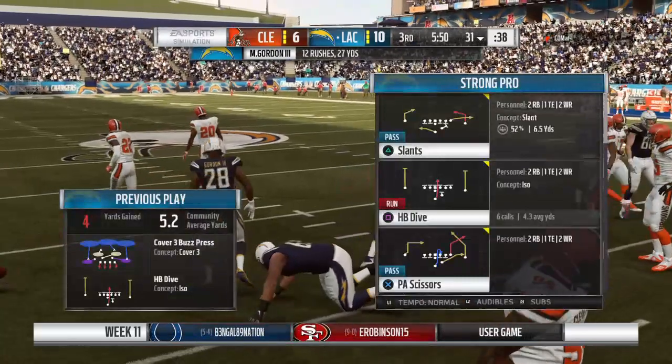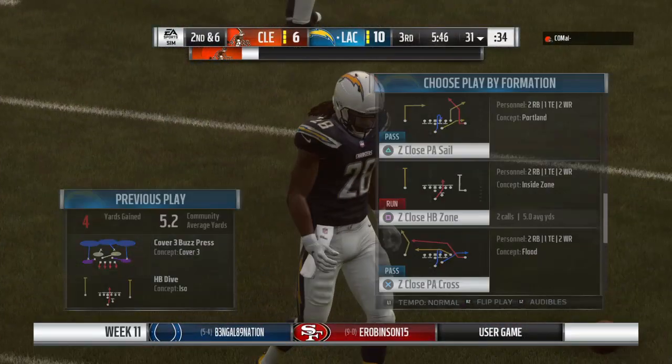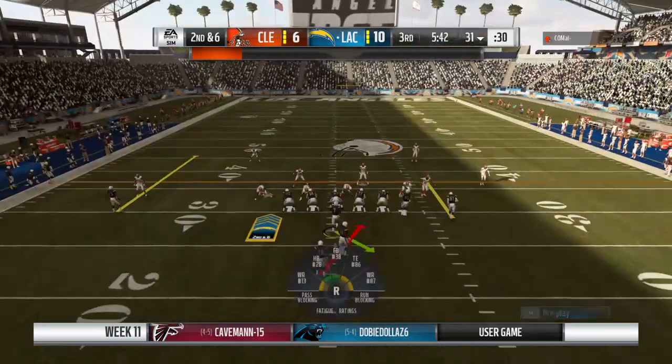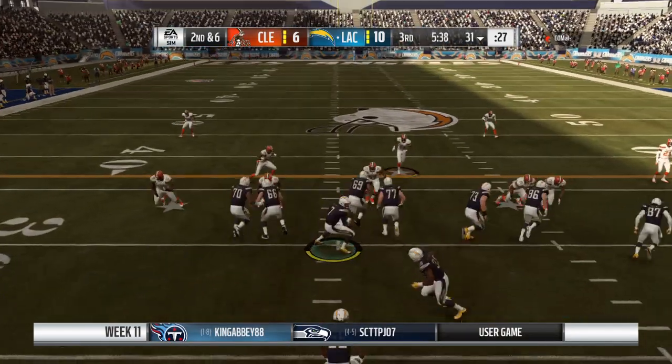They're going to make their adjustments. So guess what? You adjust yourself and try and stay ahead of the pace, because you are looking for some separation in this ball game. The adjustment to the adjustment. Without a doubt. Show them one thing, hit them with something else.